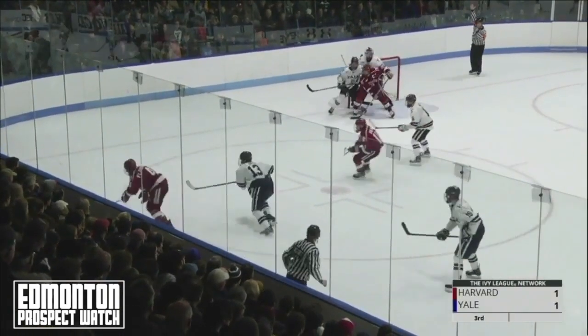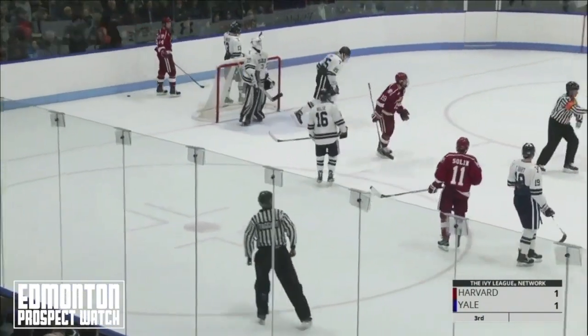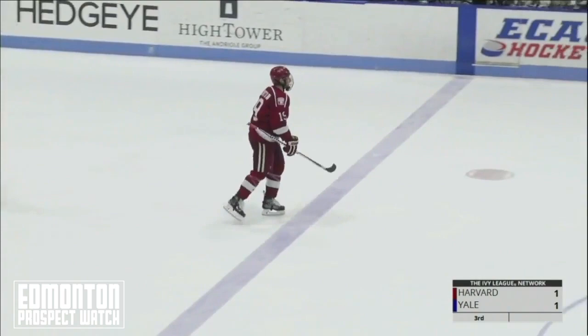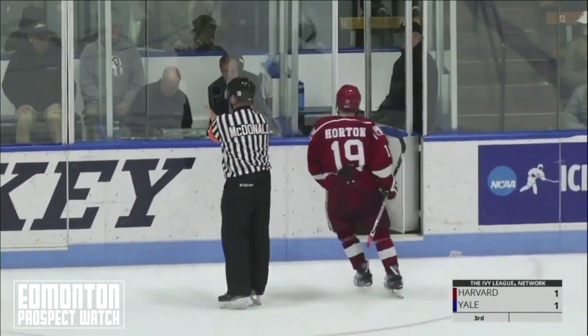Solon up to Floodstrand, and a whistle and a penalty coming. Interference. And they're going to send the Harvard player off. It's the captain, Jake Horton. Bulldogs get a power play.